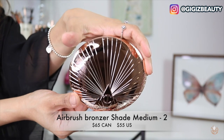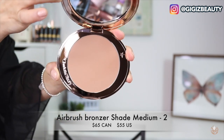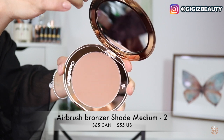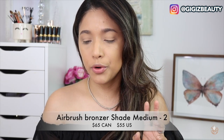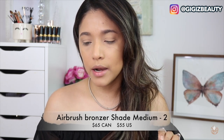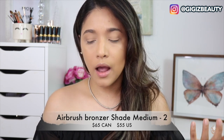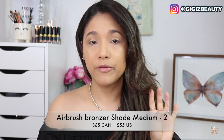So this is Charlotte's new airbrush bronzer. It is a matte bronzer for medium skin tones, which is the shade I picked up, for appearance of a sun-kissed glowing goddess complexion. So this bronzer is infused with hyaluronic acid and it's gonna be smoothing, pore blurring, and it's gonna have a matte effect for the face and body. This shade is perfect for fair to medium skin tones to create the appearance of a glowing golden goddess sun-kissed complexion. This bronzer comes in 4 different shades.